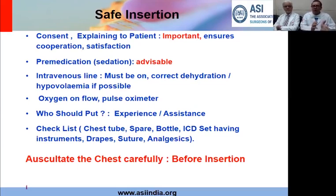I generally have oxygen on flow on these patients, but it's important to have a pulse oximeter in place, and if possible, another person available who can be actually looking at the pulse oximeter.